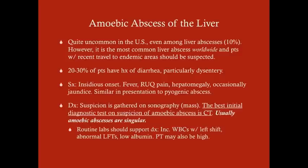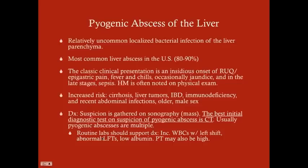Typically, when you're looking at the abscess on imaging, amoebic abscesses tend to be more singular, more confluent, and more clean appearing. That's a terrible word, it's not a radiology word, but when I show you the picture, you'll see what I mean by that. Your routine lab should also support your diagnosis, as it did in this patient. That's also important.